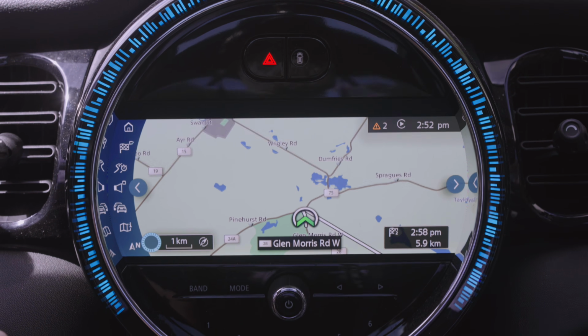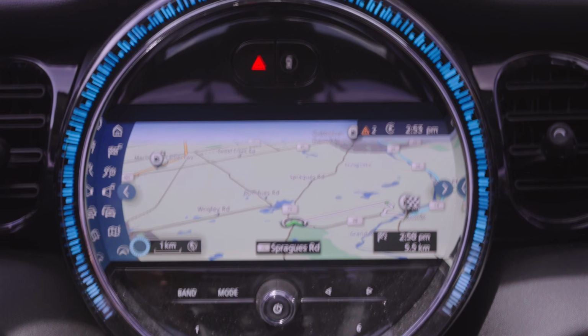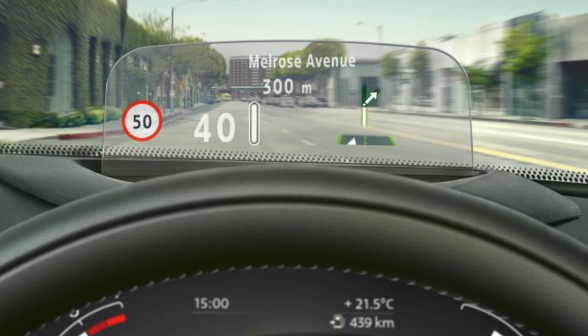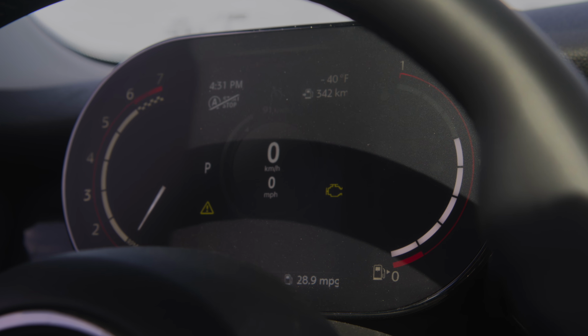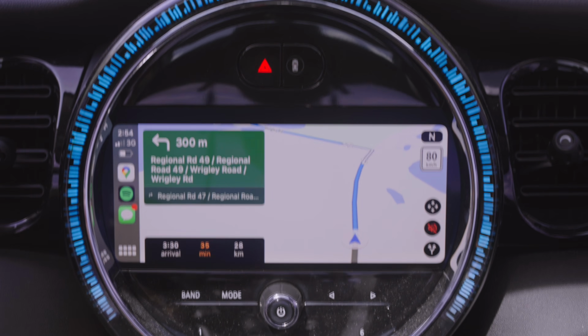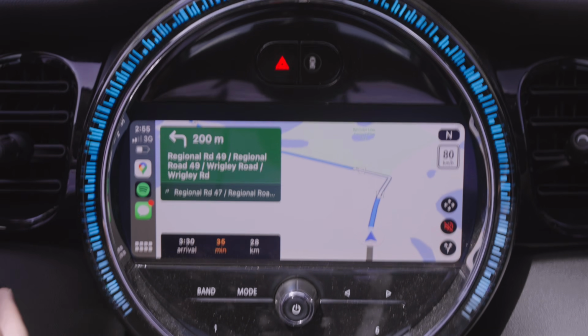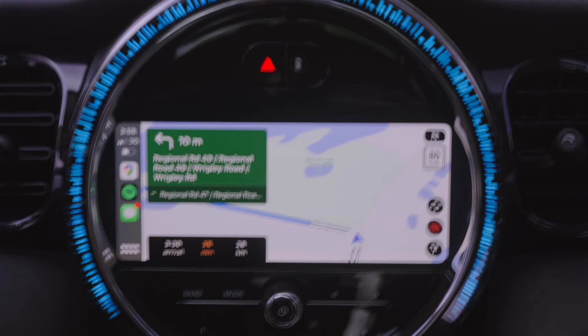Now here we come to one of the great features of the onboard navigation. On the onboard navigation, if you have a heads-up display up here, and if you have a digital cluster, you can actually see your navigation and where you need to turn right on it. Back over to the Google Maps, it tells us what the speed limit is, which is super helpful. It tells us if there's going to be cops ahead, if there's an accident ahead, a lot of features that OEM navigation don't show you.